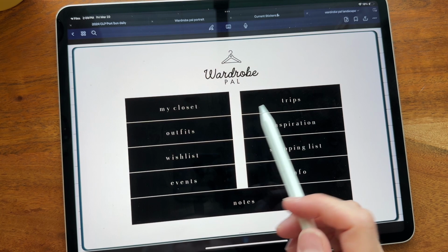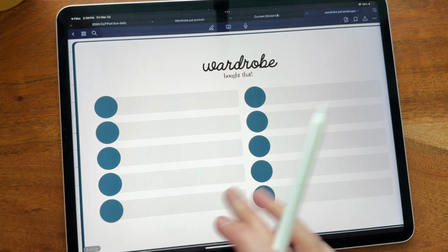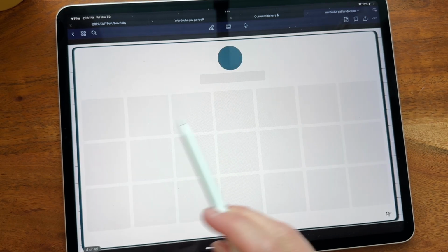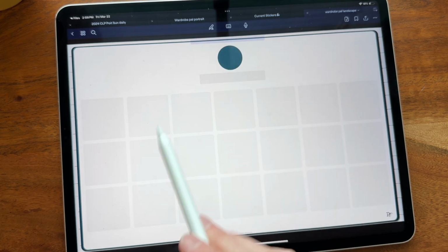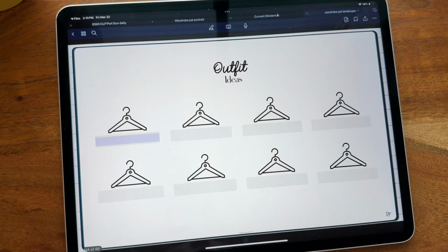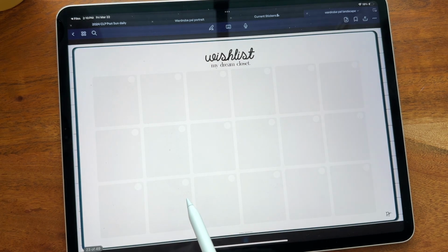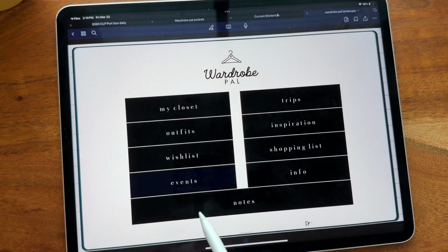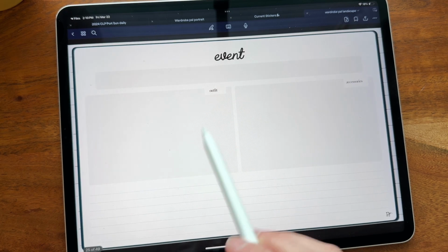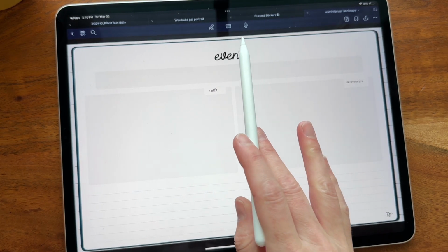So you've got Wardrobepal and you've got all of your icons here. We click on my closet. Everything's kind of separate for the landscape style, but it's going to be set up the exact same way. Then you click the top and then you can go to outfits and you've got the hangers. You click on this and that's going to take you to that section. We've got wish list and then we've got events. So you've got all 10 of your events here that you can title and click on and go to that event and write in outfits or accessories with lines down here at the bottom.